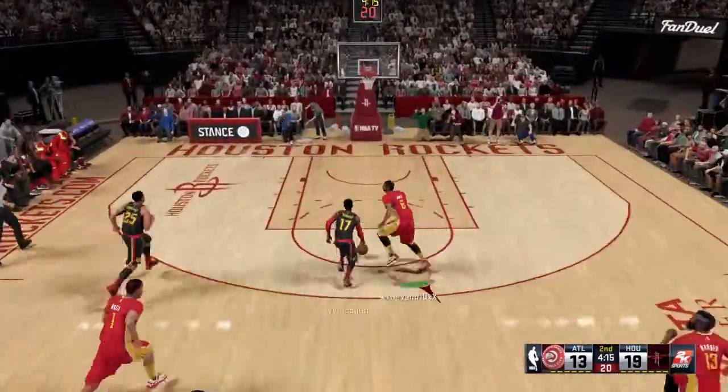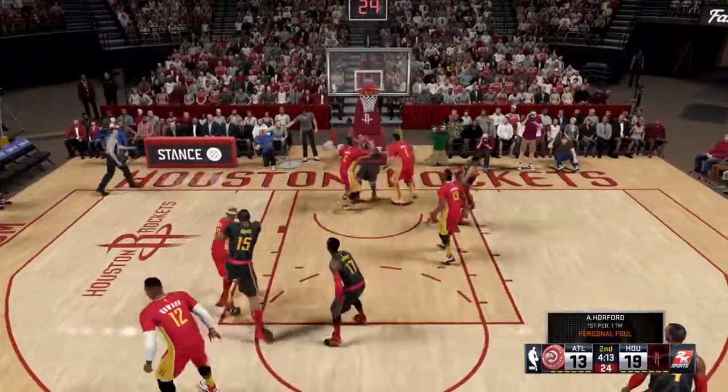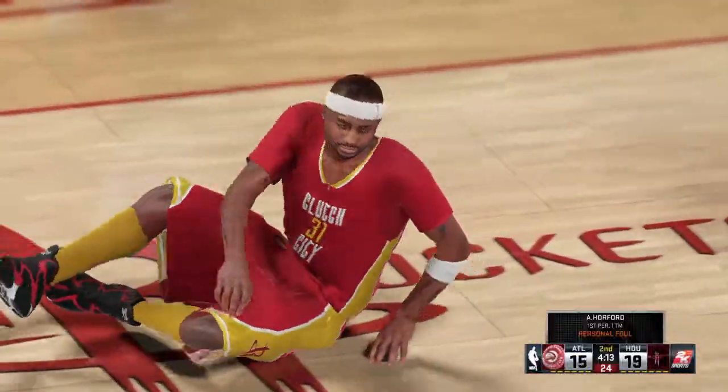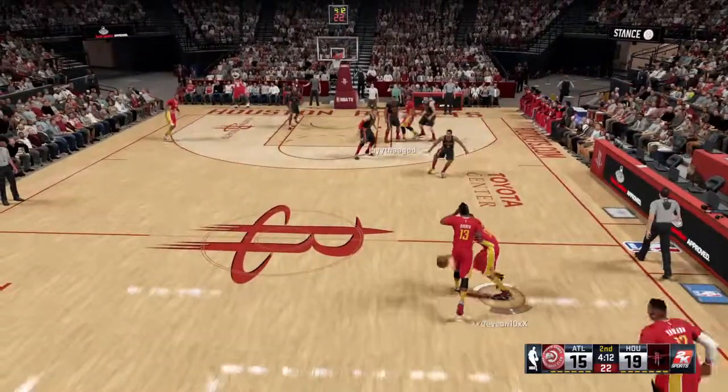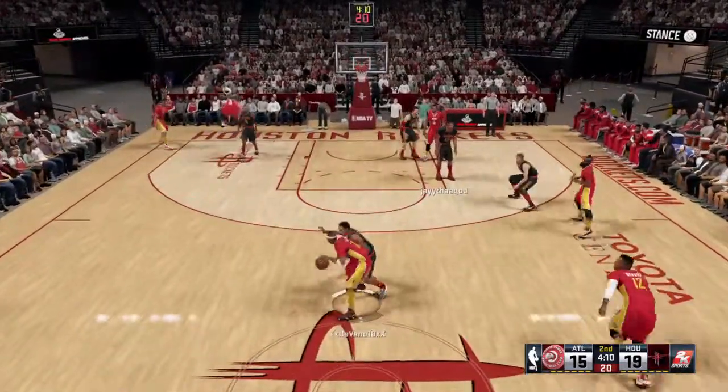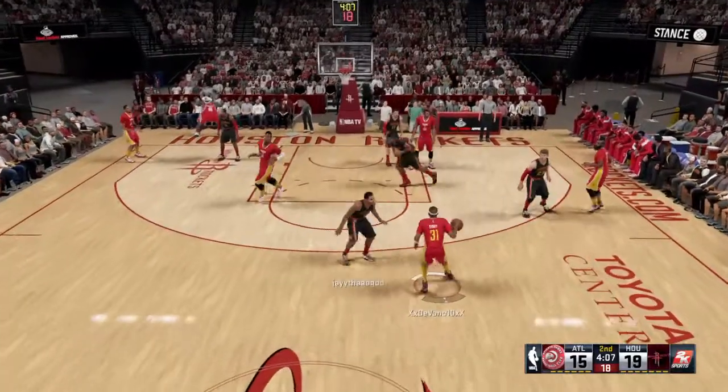Jones, the pass to Harden. And the call will be against Al Horford. That is his first foul of the game. You always hear about chemistry. That's a perfect example, knowing where each other is at all times.